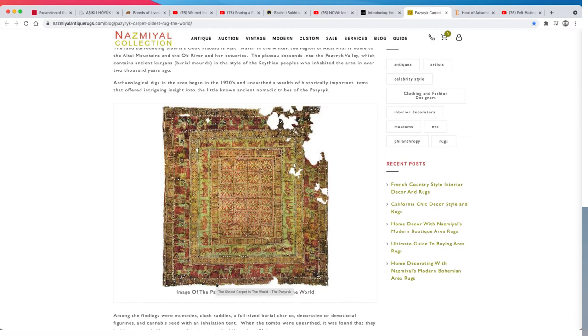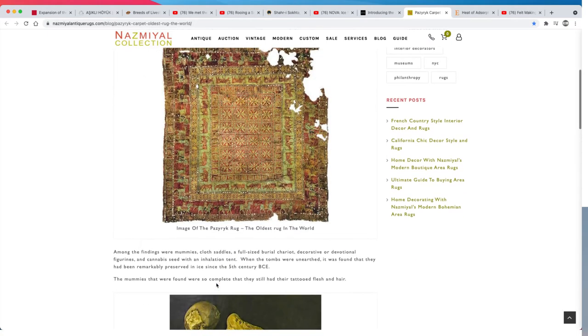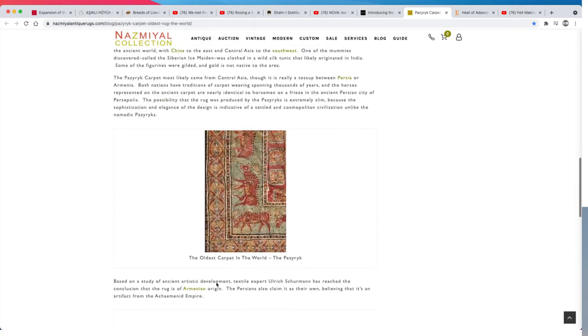I want to take a closer look at this rug later on, because you can see what looks like military soldiers on horseback, and it really tells you a lot about the time. Yeah, period. I think there is a nicer detail here. Oh, there, yeah. And these actually look like maybe caribou or some sort of other herd-type deer. I'm not sure. Interesting. The oldest carpet in the world.